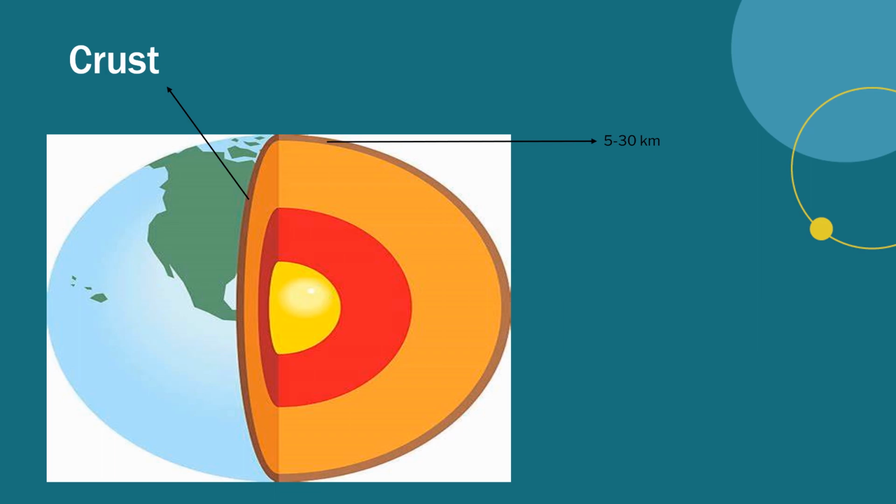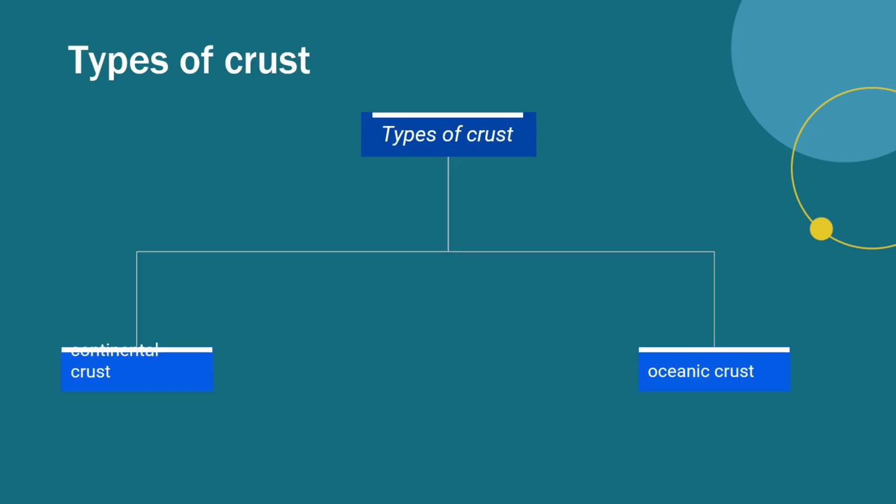This is also the coldest layer of the Earth, as the temperature here can go from 200 degrees Celsius to 400 degrees Celsius. That's very, very hot, but if you compare it to the other layers, it's pretty cold. There are two types of crust, the oceanic crust and the continental crust. Let's find out more about them.